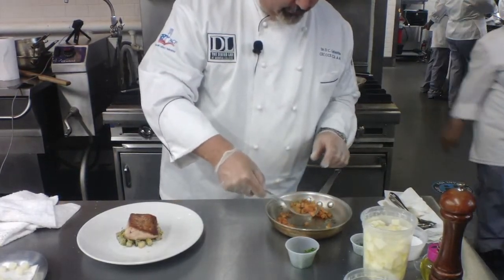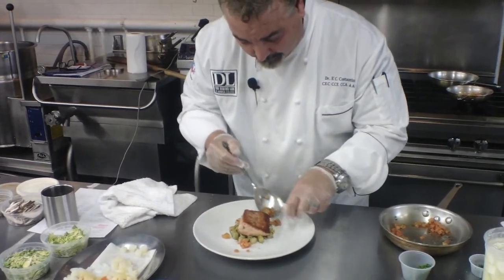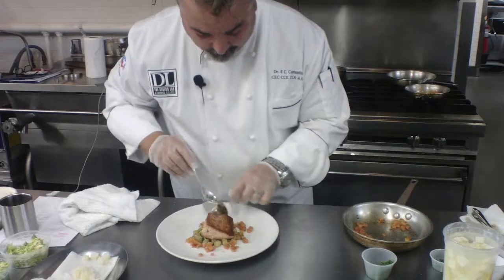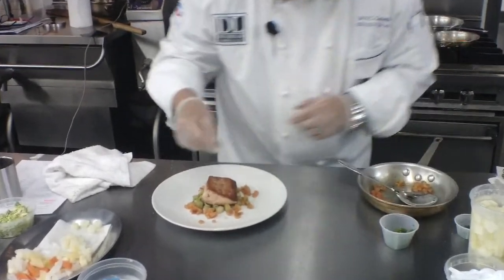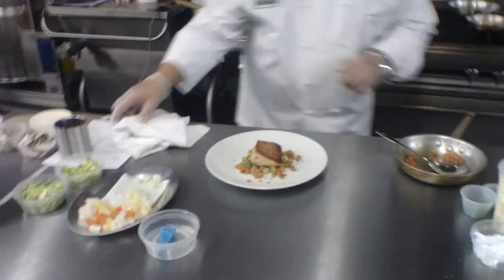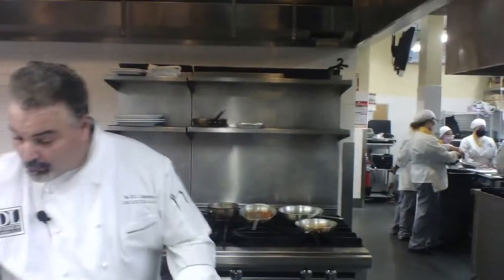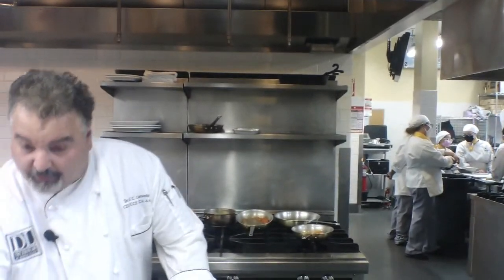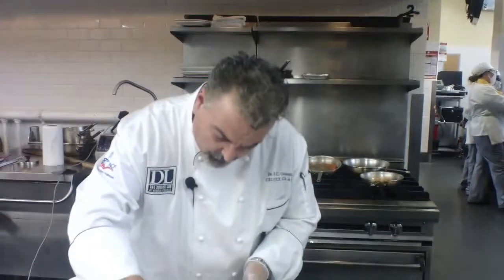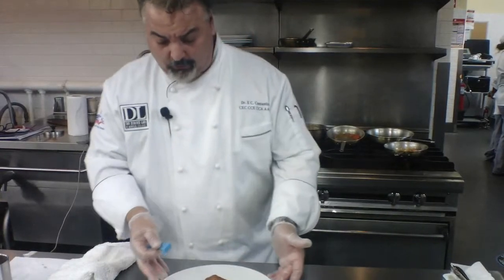Then we'll go ahead and get that tomato, and we're going to go ahead and just spot that around the plate a little bit. Okay? So everybody gets a bite of the tomato with the salmon. A little bit of fresh chive. Yes, these plates are sitting above my range. Okay, they're nice and warm. Okay, if I were doing this in the restaurant, I would definitely want to put them in the oven a little bit.